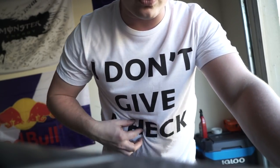And yes, I do have multiples of these shirts. I have three. The first one is a toss away. This one is the good one.